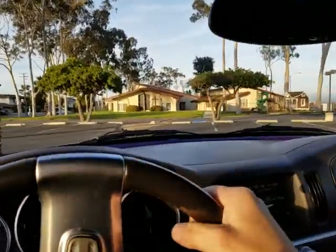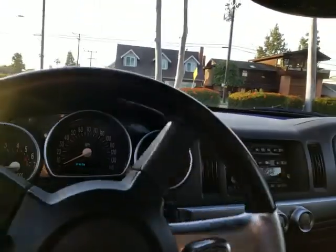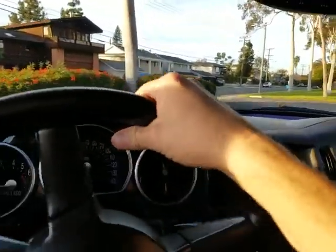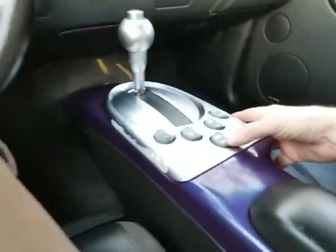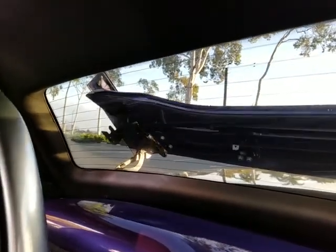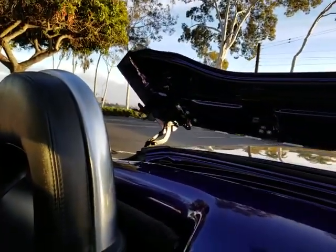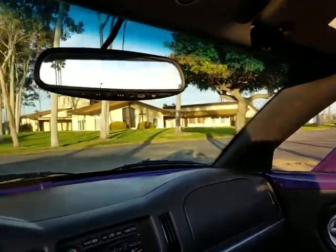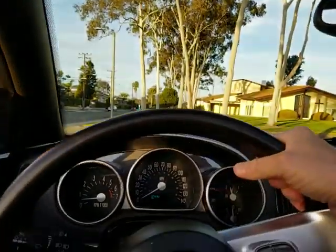And that's about it. I'm going to put the top down real quick, show you how that works. So what we would do if we weren't facing the sun is you put it in park, e-brake on, and you hit the button here. So windows go down, rear hatch opens, convertible top going down, comes down, and latches shut. And that's it. So if you have any questions about the vehicle, give me a call and be glad to answer them.